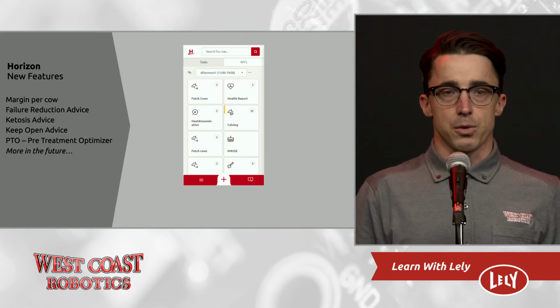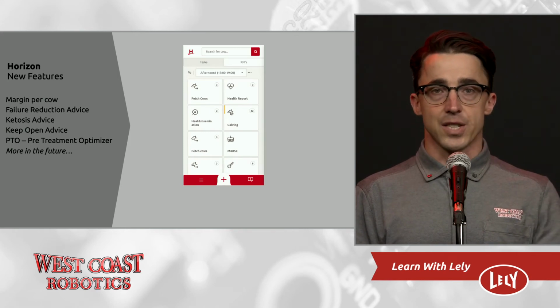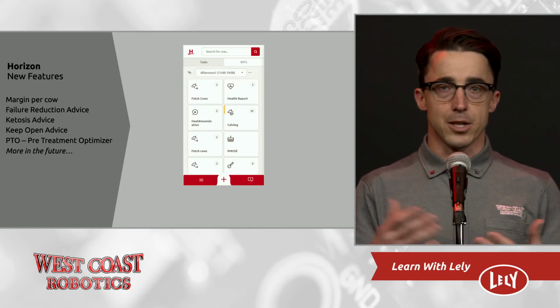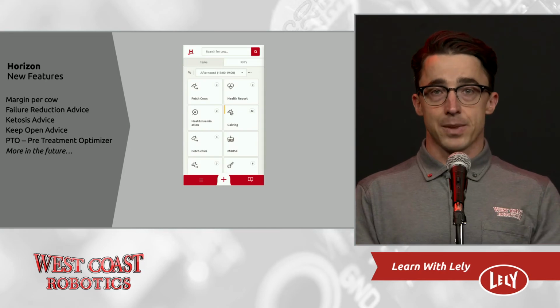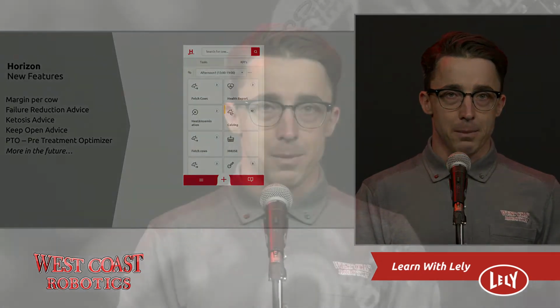So the failure reduction advice is going to take some history of the cow, if she's failing and why she's failing. It's going to take the measurements of what it sees on the cow when it goes to attach her, and basically recommend that maybe she should be seen, or maybe she should be on a two times a day milk access. There's a few things it might suggest, and whether you accept that advice and do something with it or not, those advice are going to get better. It's a little bit like when you like a video on YouTube, it's going to suggest more videos like that. It's the same thing with those advice. They're going to get better as you use them. The next one, ketosis advice.